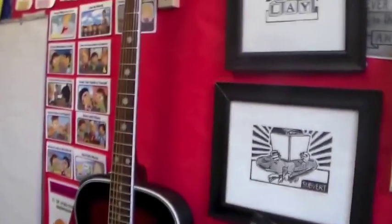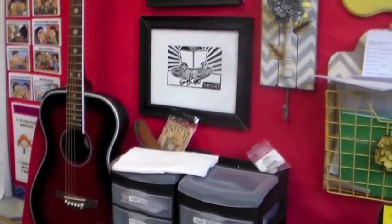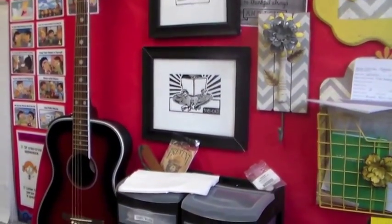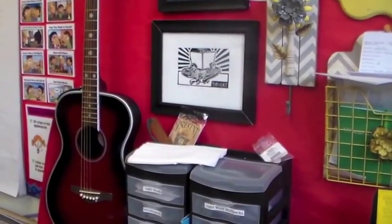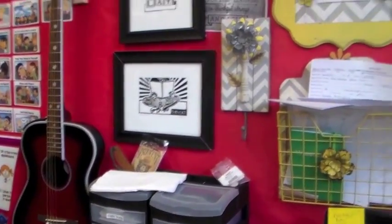So there's my desk area, and there's my Daisy guitar. I love it. That's about my fourth guitar I've had, and my son works for Guitar Center, so he told me about the Daisy and I'm in love with it. So if you play guitar, check out the Daisy.